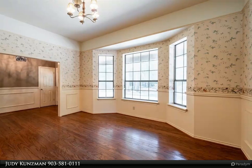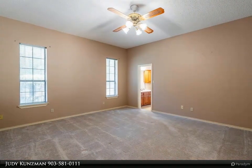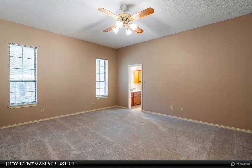Privacy, convenience, space, this property has it all. Come see. Come buy.